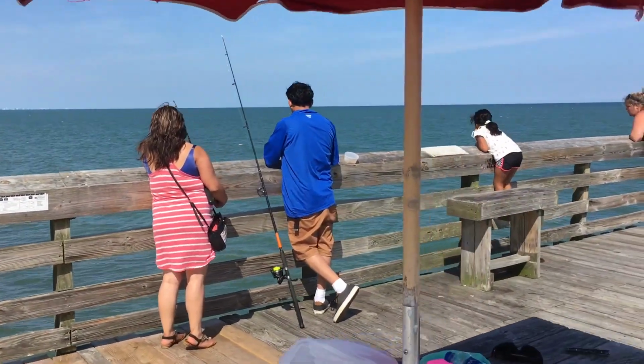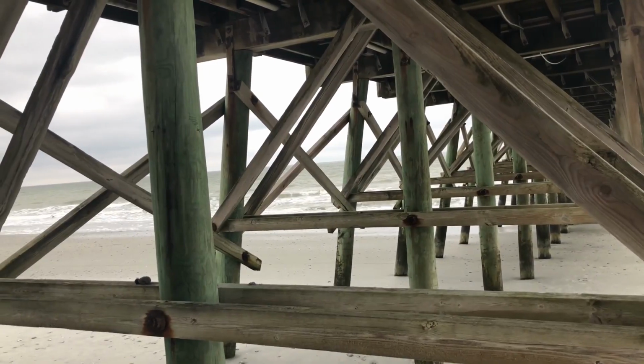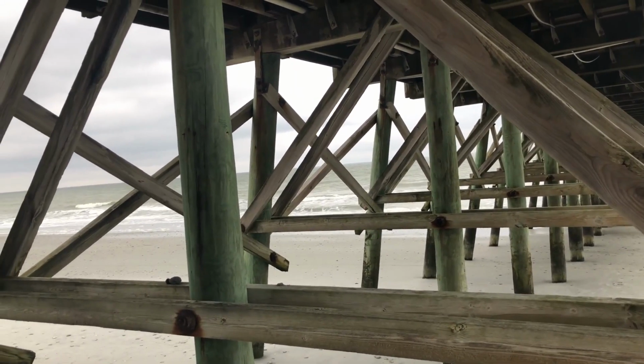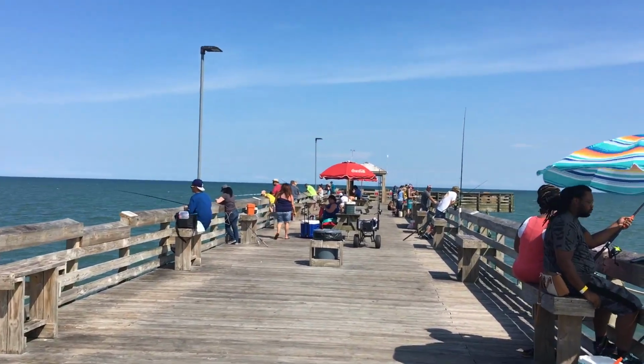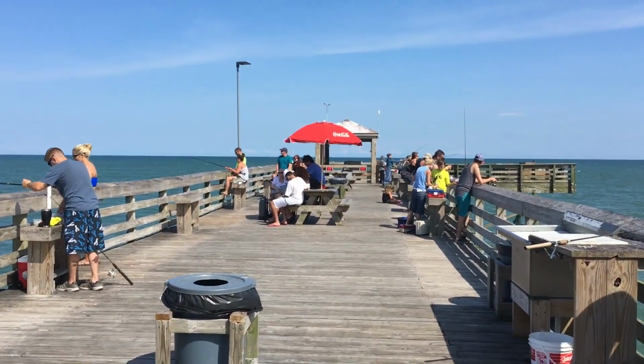It's been damaged like every other pier during major hurricanes, but it's been repaired, rebuilt in some cases. And being about 900 feet long, this is a staple pier for local fishermen.